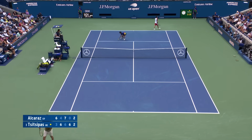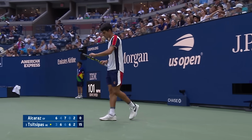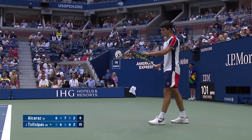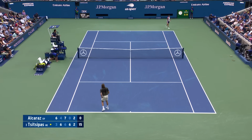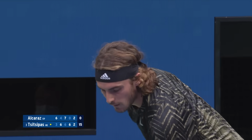Difficult thing, difficult prospect of sustaining the speeds of a serve like that at that age over the course of 5 sets in these long Grand Slam weeks. With all the hard work they're doing, it will get there.